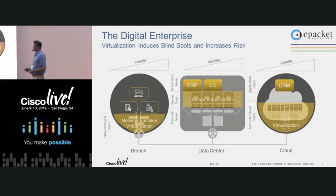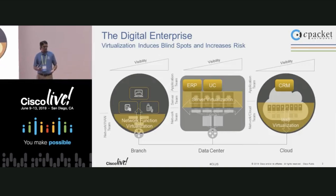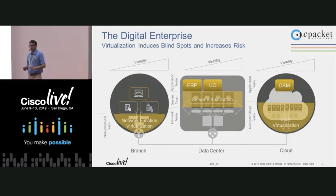The same thing in the data centers has been going on for over a decade. In software-defined data centers, it started with server virtualization, and now we hear about NSX and ACI, where it's coming down to network virtualization that is creating challenges in the east-west traffic as well as north-south traffic in the data center. And finally, cloud, which scares the network guys the most because it's totally a black box. As you move workloads around in the cloud, you lack the visibility you need for performance and security management.